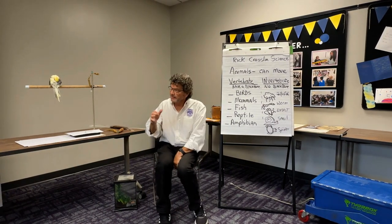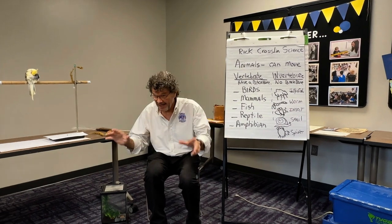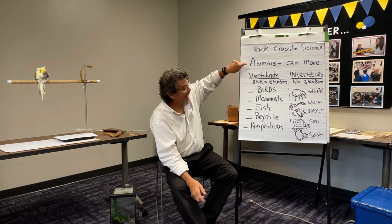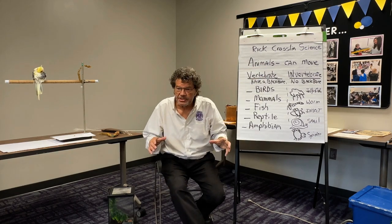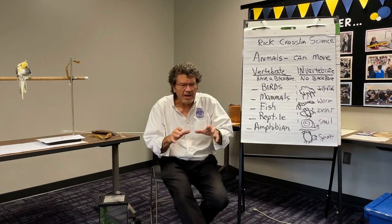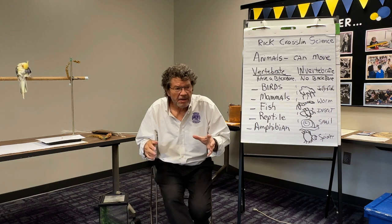So as you can see, I brought some animals. I brought 6 different animals. But before we get the animals, do you know that animals can move? In fact, the word anime means to move. You guys ever seen these things called anime? They're like cartoon books or something? Yeah. Okay, so the word anime means to move.